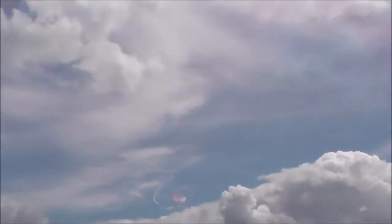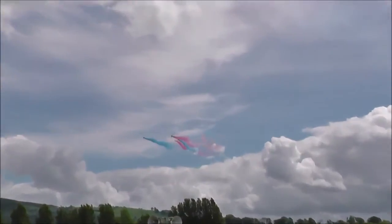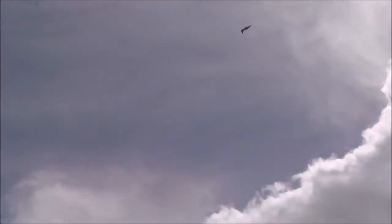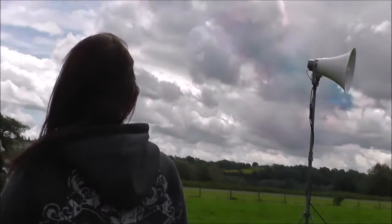Look to the front now, 8 and 9, 6 and 7. Cameras ready, the Jippo, break! With his smoke on the right, changing from blue to white is Red 7, synchro number 2, Flight Lieutenant Mark Lawson. It's Mark's second year with the team.